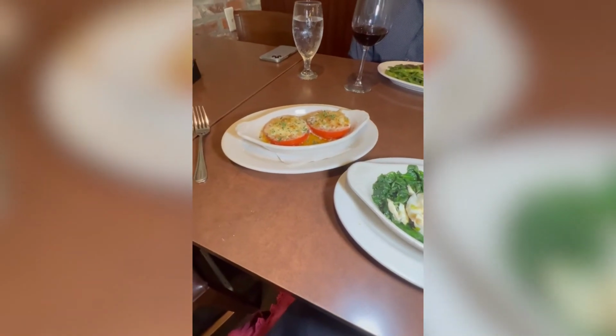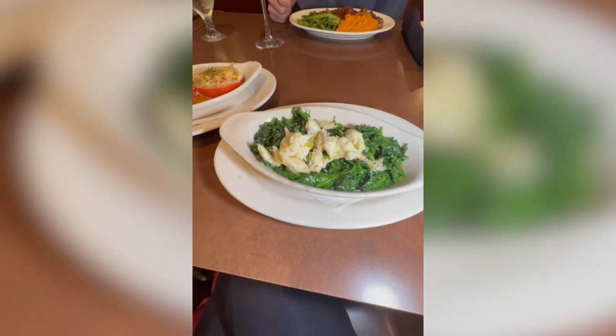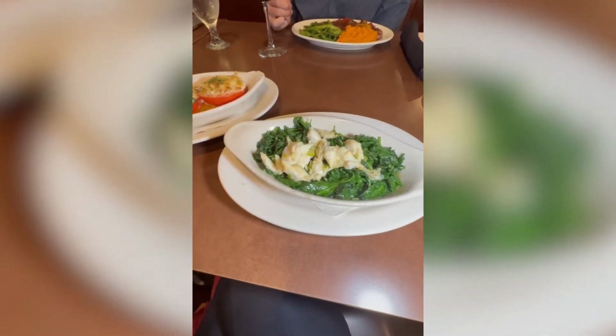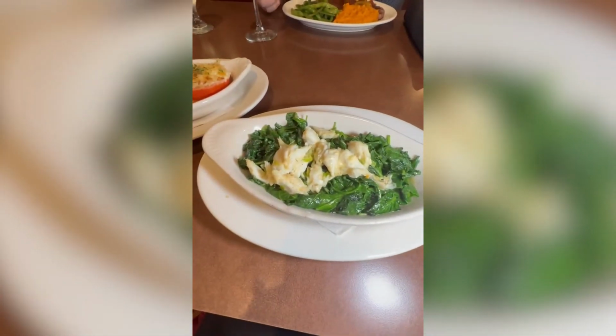So I got the broiled tomatoes, which is fantastic. And then I also got sauteed spinach, but I had them add crab meat to that. I'm very much known for ordering appetizers as the meal, and my friends always make fun of me because I can never order anything off the menu as is, like by adding the crab meat as an example.